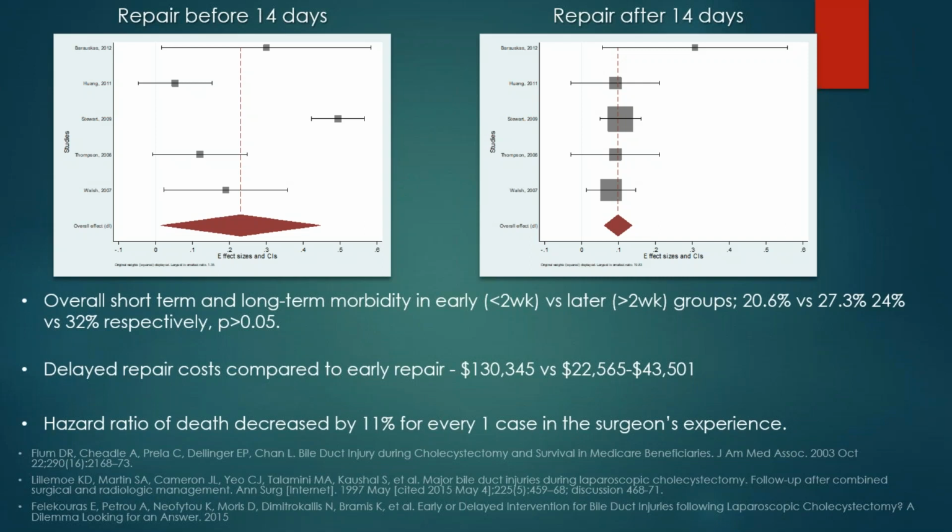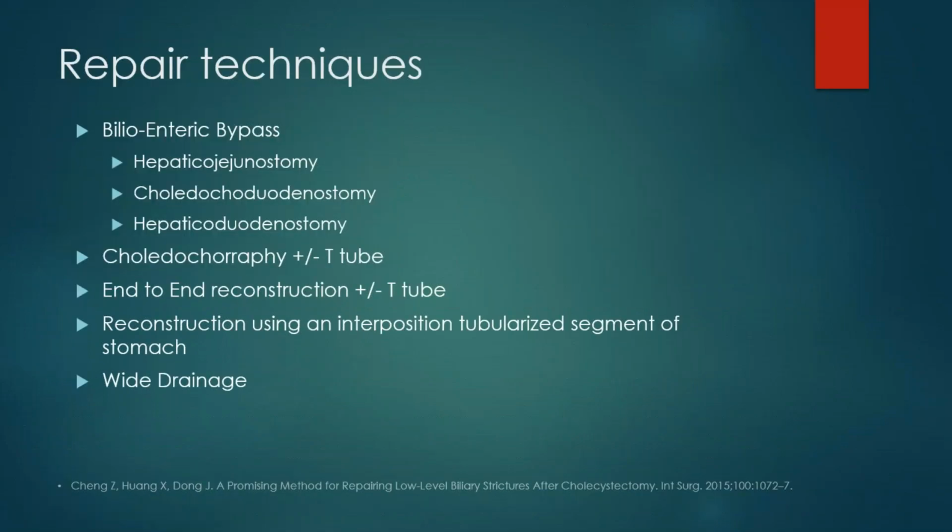In summary, if the patient's clinical status and the hospital's facilities and expertise allow, early repair is always preferred. In terms of repair techniques, there are multiple in the literature. There's really no study to prove one is better than the other. The most prevalent techniques used are, as everybody mentioned, the medical one, and the HJ has very good outcomes as well.